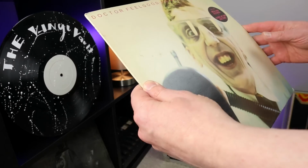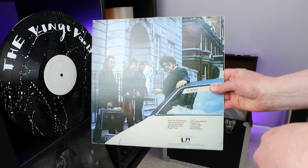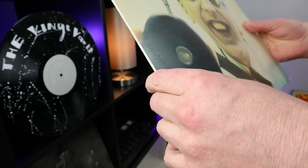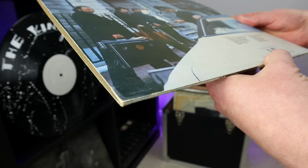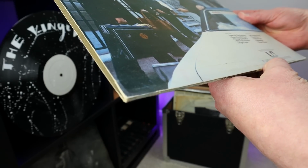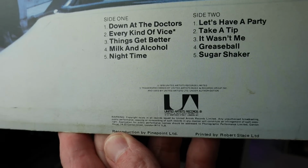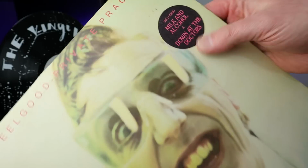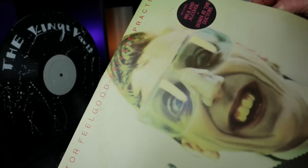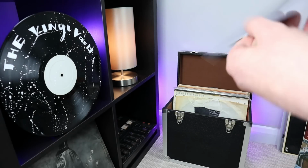This is Dr. Feelgood, Private Practice. Don't think I've ever seen that before. That's the rear. Dr. Feelgood. I think I had a record by them last week actually. That's 1978. 1978 United Artists. It's got a hype sticker on it, and yeah, I did have a Dr. Feelgood record last week. Can't remember what it was.